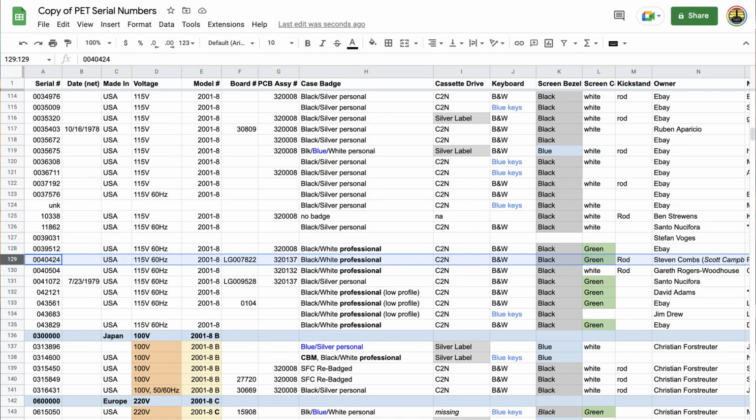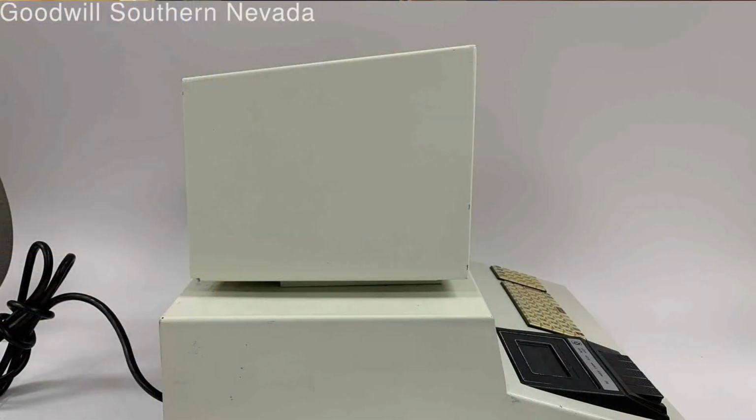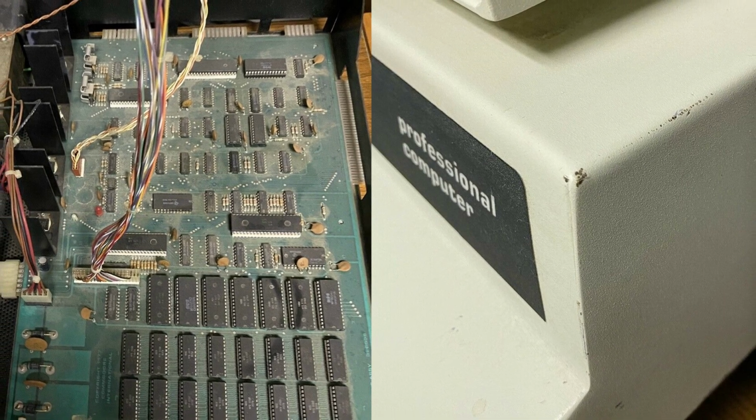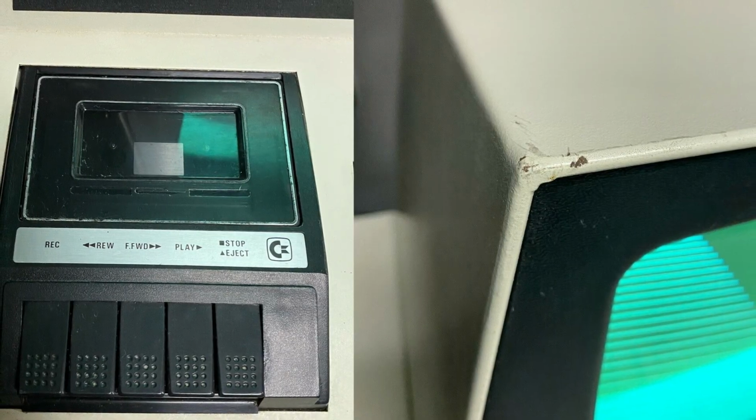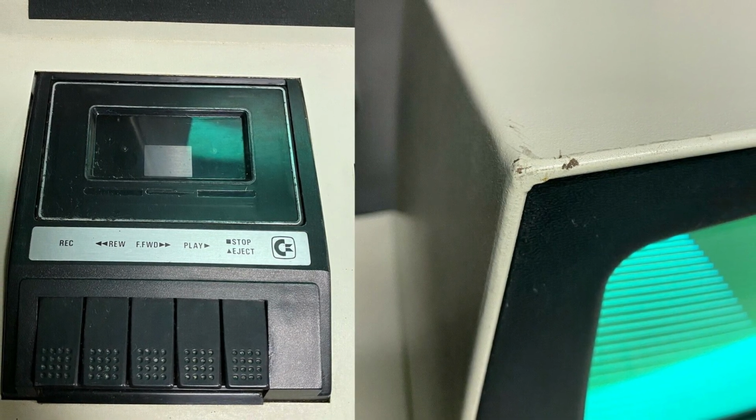I also reached out to Chris Hutchins, and he shared with me his wonderful PET database. If you want to know anything about any PET that might still be out there in the inventory, this is the database for you, linked down in the video description. And his database tells me the PET ended up in a Goodwill store in Southern Nevada, and Chris was kind enough to capture those images from the eBay listing that Goodwill was using to sell this Commodore PET.